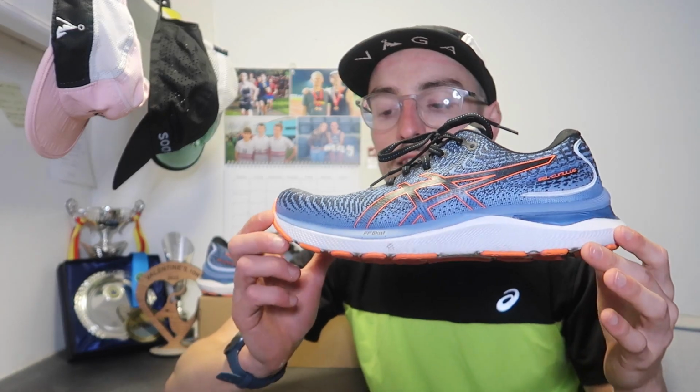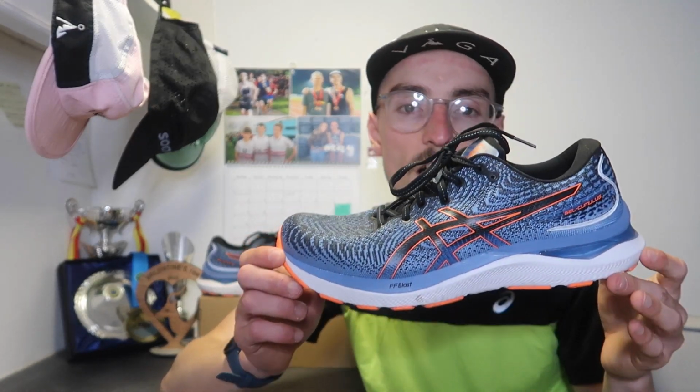So moving on to my dislikes. Now one of these is that it kind of lacks the fun factor of some of the other shoes that Asics have on offer. For example, the Novablast has a really bouncy, energetic ride. And this shoe lacks that a little bit, especially when you compare it to other shoes on the market that are in that sort of daily category.